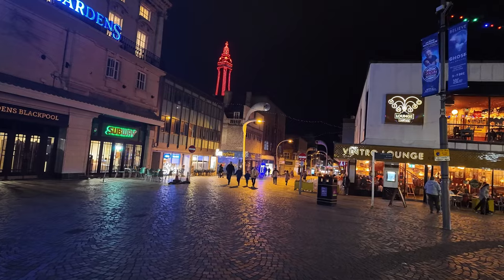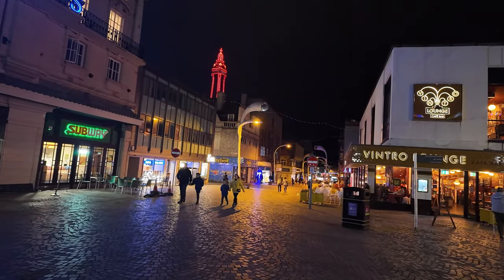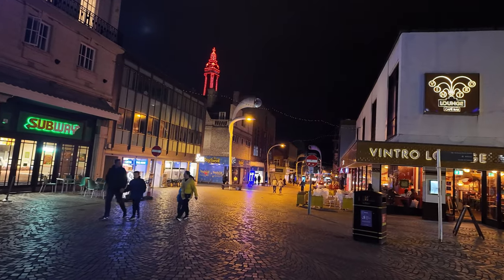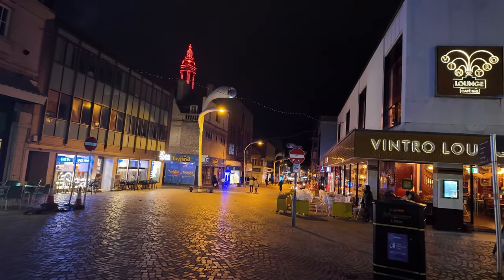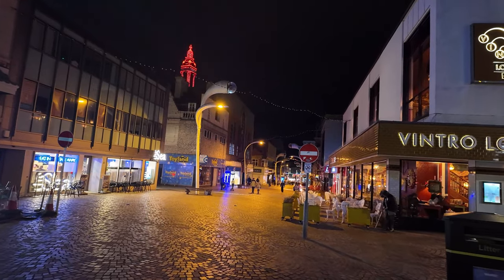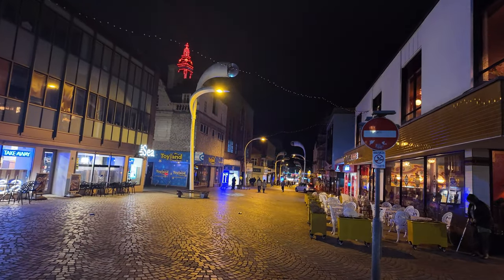Just heading a little more forward now. You can see the towers lit up in that lovely red and all the spectacular colours of the Vintro Lounge. Blackpool certainly comes alive at night time. What an amazing place. Like I said, we're going to head on even further into town.